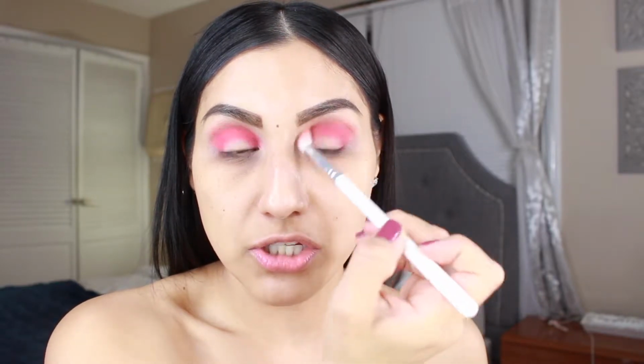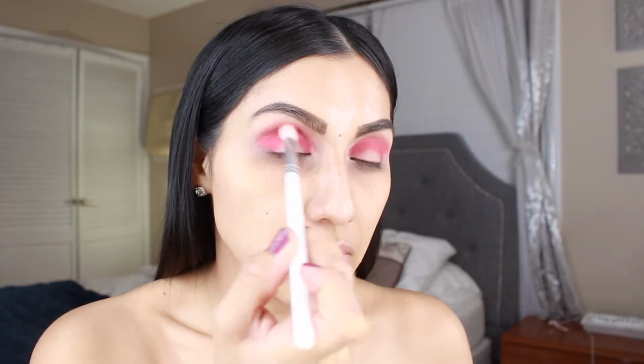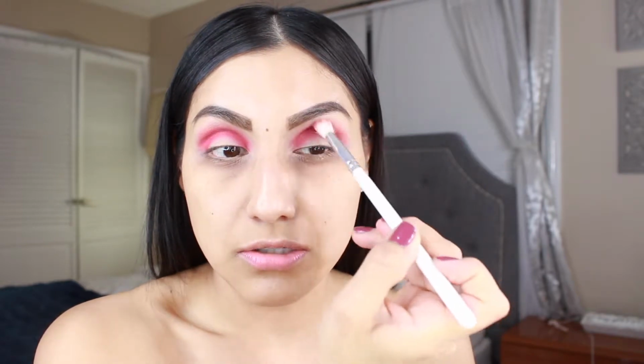I'm gonna go right back in with that JH32 brush, the first brush that we started off with. I grabbed a little bit more of that soft peachy shade, and I'm just blending that out. So far, so good, you guys. It blends out really nicely, and there's no fallout, which is cool as well.